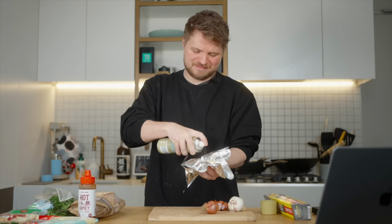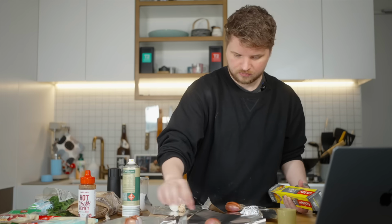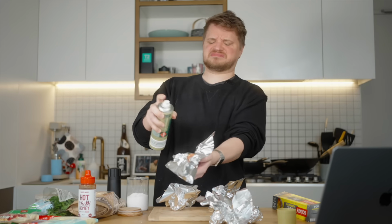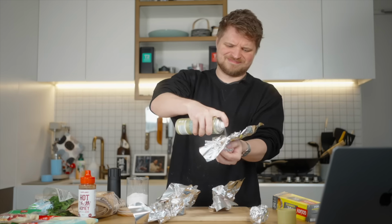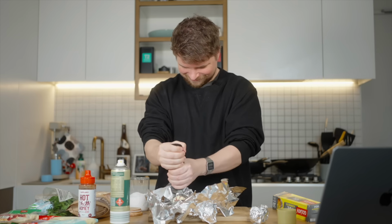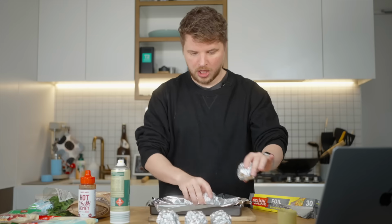Well, I mean, this might be absolutely nowhere near enough oil, so maybe they're gonna burn up to a crisp, light on fire and burn the whole house down, but you know, we'll find out. I realize now that the TikTok wrapped them all up together. I wrapped them up individually. I didn't think that'll matter, but now we wait an hour.